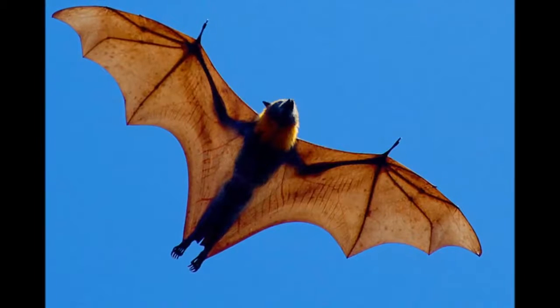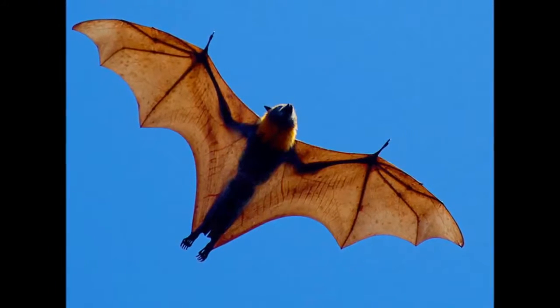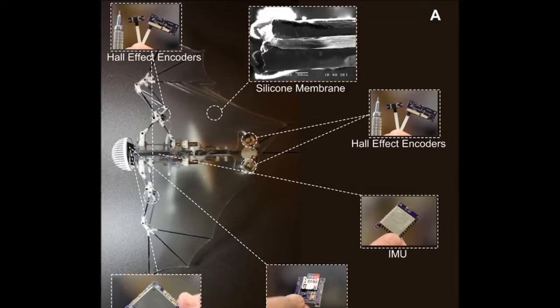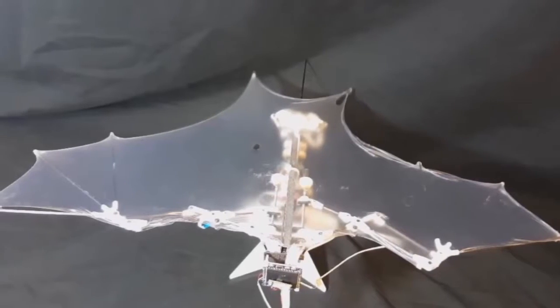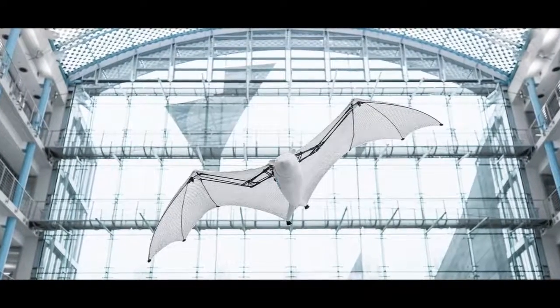Flying bots like quadcopters and gliders have come on in leaps and bounds in recent years, but engineers are still chasing the holy grail of aerial robotics, replicating the complex flight of a bat. A team of scientists from Caltech and the University of Illinois at Urbana-Champaign have created what they claim is the nearest bat biomimic yet. Its name?